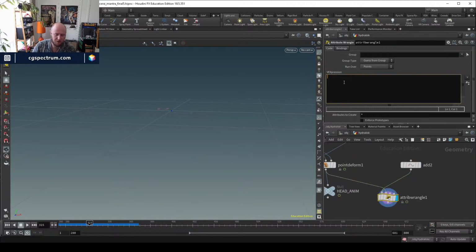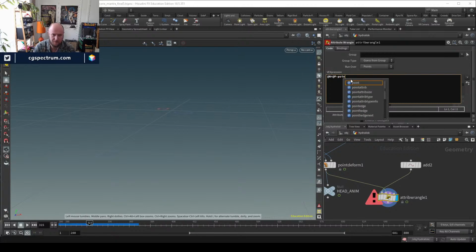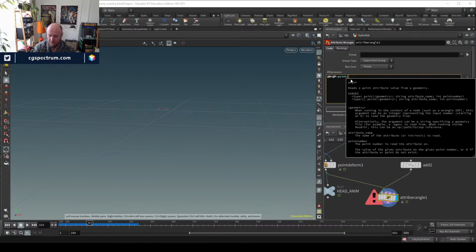So I'm going to take my P position, and I'm just going to do normals first of all, because normals are nice and easy to visualize, and then I can convert it. So I'm going to say @N equals @P, which is the P position of our add, which is 0, 0, 0. It's at world 0. And I'm going to say @P minus point. So I'm using a point expression again.